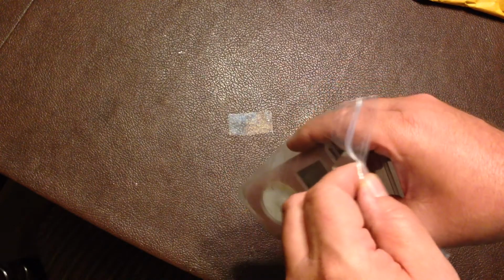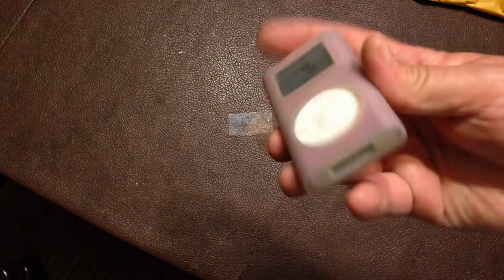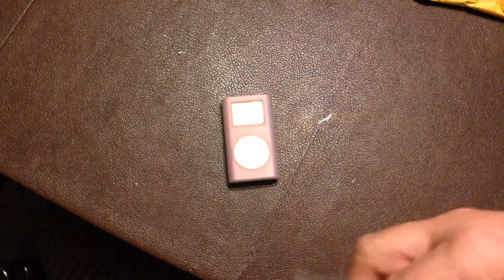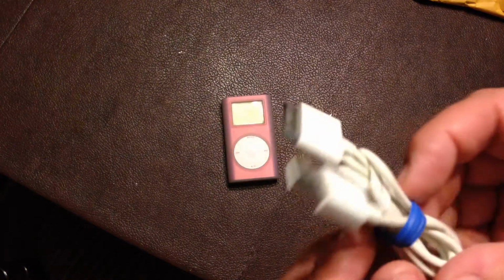Goodwill has a habit of taking photos of their iPods. Look at that. Look how dirty that is. So what I discovered after looking a little bit more was this had a silicone sleeve on it. Hey, look at that. An Apple-branded 30-pin connector.